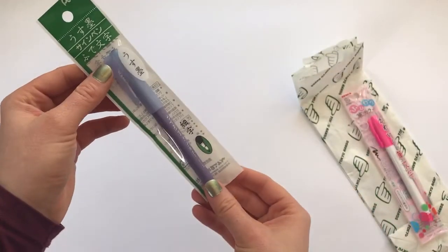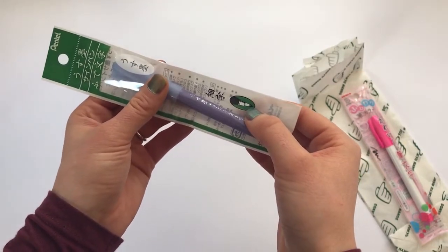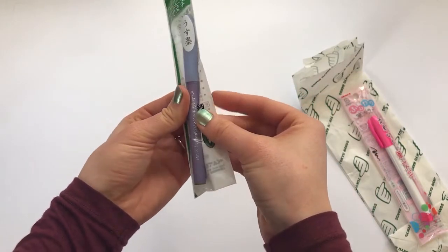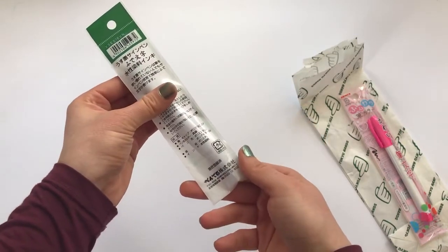This is a Pentel. I absolutely love Pentels, so I'm always willing to give anything a go by Pentel. The illustration kind of makes it look like it might be actual bristles. I'm not 100% sure. I just really like the look of the pen. I love how there's this shiny Japanese foil writing on it. I'm quite excited to get this open and see what it's like.